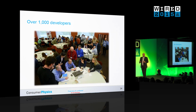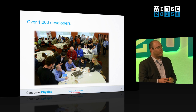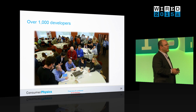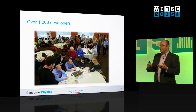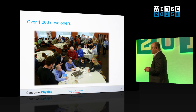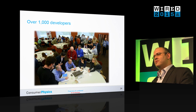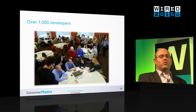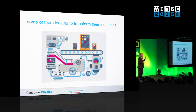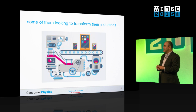So luckily for us, through the visibility that we got, we were able to recruit over 1,000 developers to the platform, and this is actually the focus of our efforts now. We're really focusing on shipping these developer kits to over 1,000 developers that are involved in anywhere from the food industry through pharmaceuticals, and some of the top clinical centers in the world have got this device in their hands. Some of them are actually from Fortune 100 companies, trying to look at different uses in the industry.